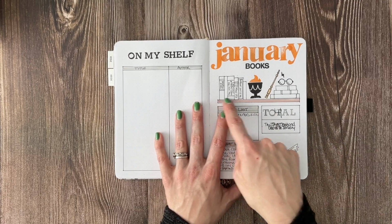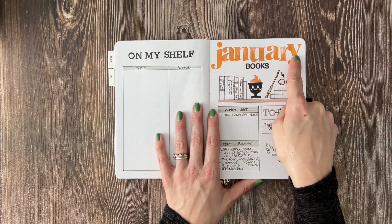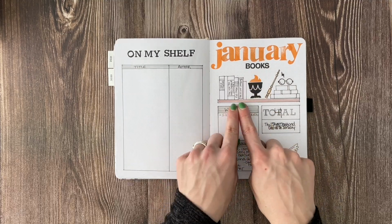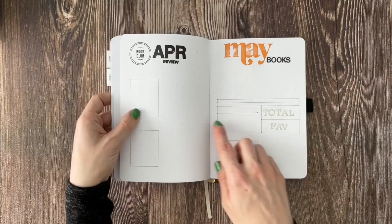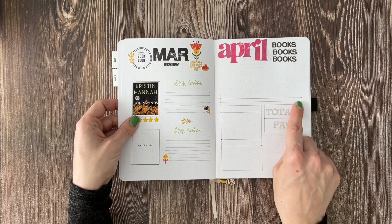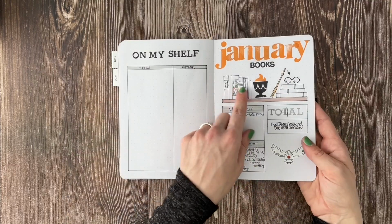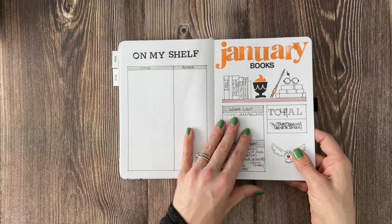So for my monthly pages, they are all set up the exact same. I have the month stamped up at the top with books underneath, and then I have this bookshelf for some of them that I have not gotten to yet. Like I can go to April. So here I have the shelf drawn, but I don't have any of the books drawn on there yet or any of the decorations. So that's something that we're going to be working on today.